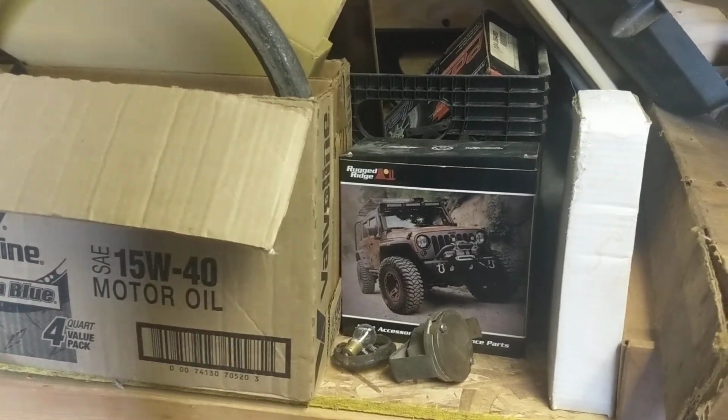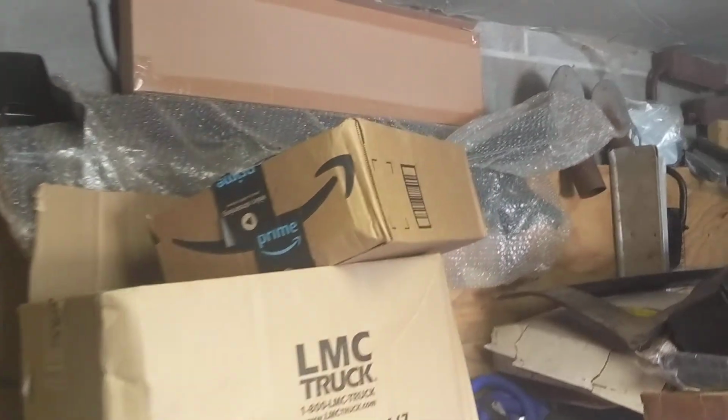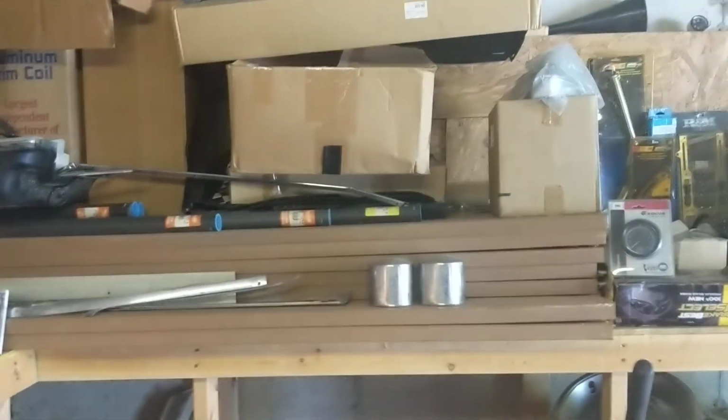Here, like I said, I've got flywheels and things like that stuffed everywhere. I've got just a lot of miscellaneous stuff. Those are, I believe, those are 60, I think them are either 60 to 66 Chevy truck cab corners. I've got 2 of them sitting there. I've got actually rockers for that truck, brand new, reproduction stuff sitting there.